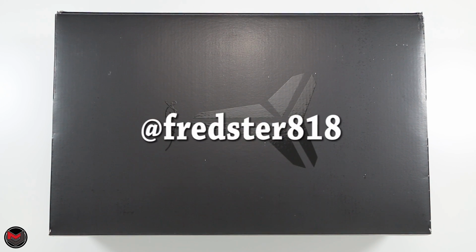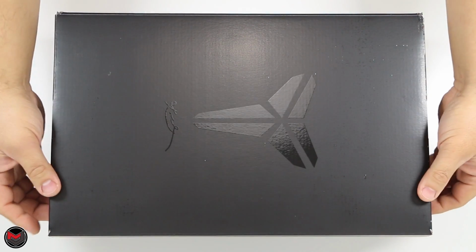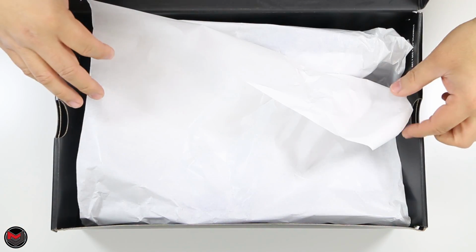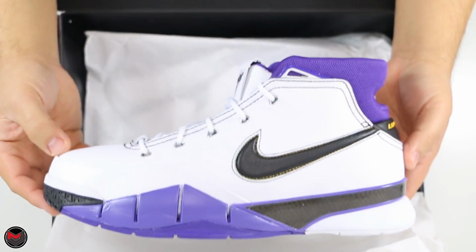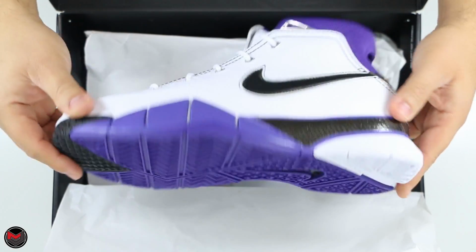Shout out to Fredster818. He also helped me out in reviewing the Air Jordan 1 Off-White in the Chicago colorway, and he's basically a LeBron fan, so there was no way he was going to be getting a Kobe shoe. But here we go. This right here is the shoe that everyone has been really waiting for. It returns officially on January 22, 2019, and it'll be the first global release of the shoe.